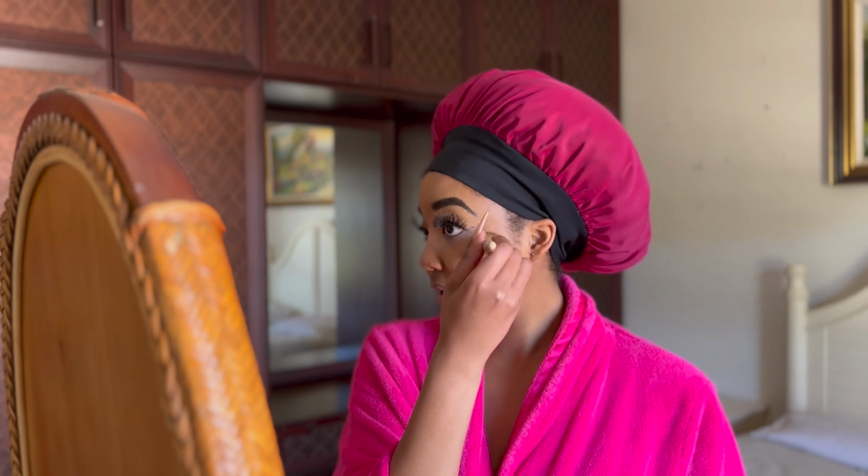Ooh, my powder has set. Should I use blush today? Let me go in with some blush, honey. The blush palette I'm using is from Foschini. Okay, let me just go get the stand. She's using some blush today.